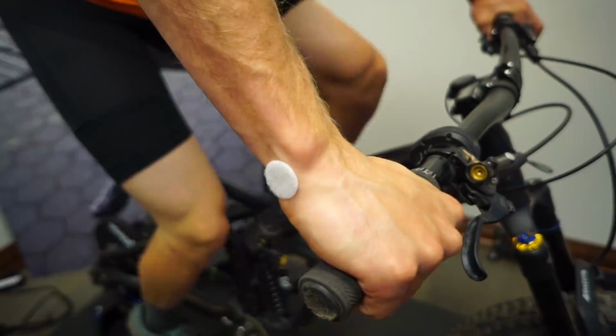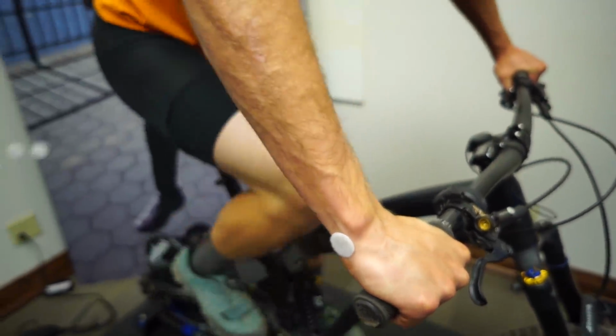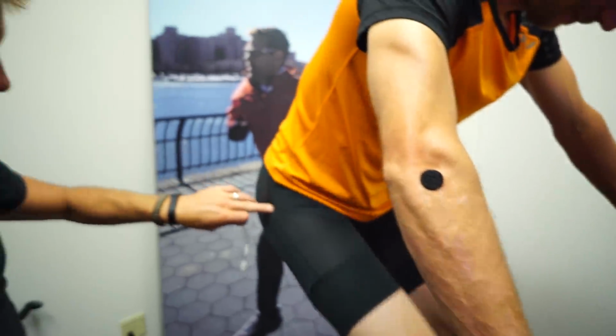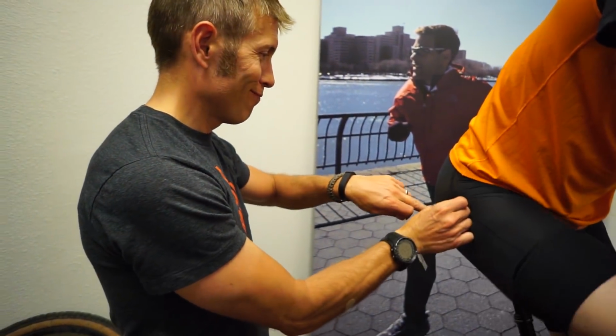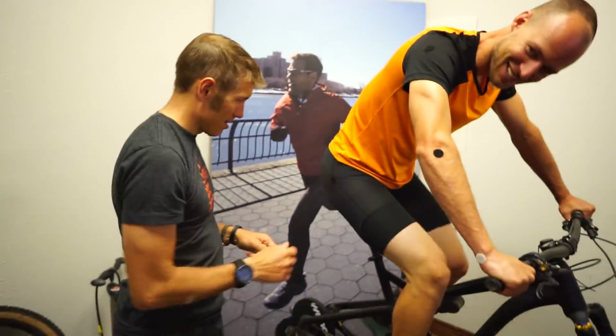Thing on there without hurting your wrist. It doesn't hurt the wrist. Yeah, I think I'm good to go. I should probably race next weekend, Mike. No. No. Dang it.